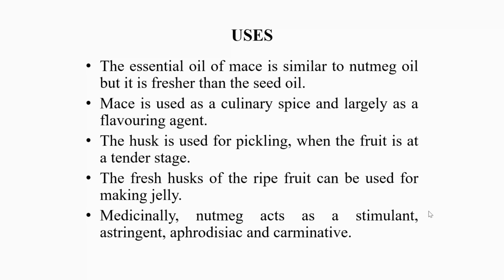The nutmeg contains a volatile oil of 6 to 16% and mace contains a volatile oil of 4 to 15%. The seed oil contains 4% myrcene. The essential oil of mace is similar to nutmeg oil, but it is fresher than the seed oil. Mace is used as a culinary spice and largely as a flavoring agent. The husk is used for pickling when the fruit is at a tender stage. The fresh husk of the ripe fruit can be used for making jelly.